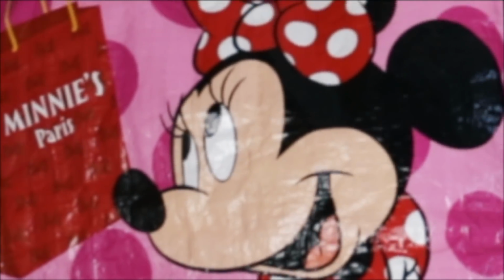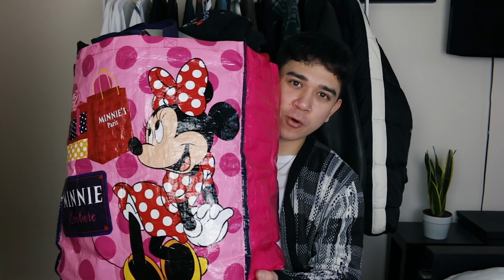So I hope you've all been praying to Minnie Mouse, the thrift god, because this is one heavy boy. You've got hats and all of that to start with. Dusty. Let's start off with the hats.